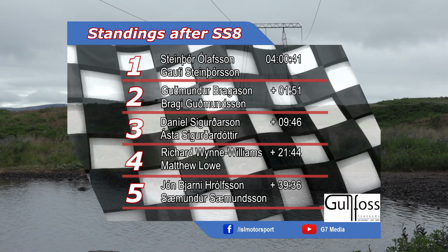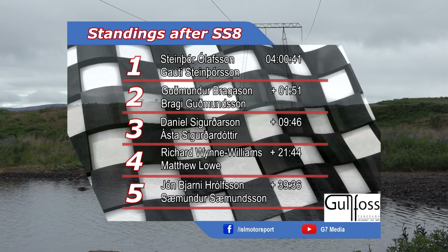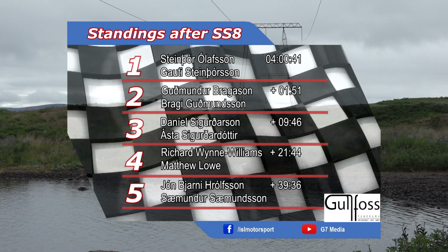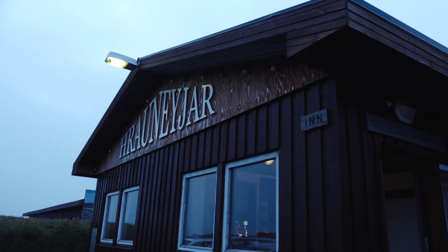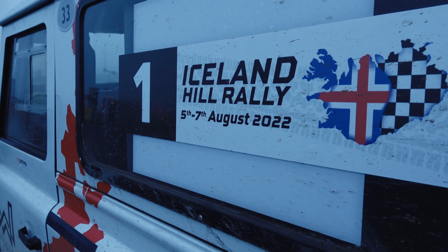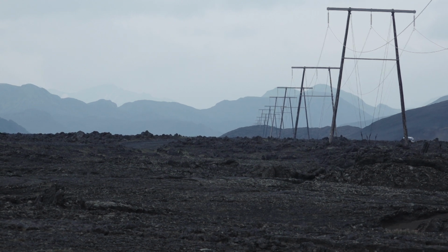Now let's look at the standings after 8 stages. Steinþór and Gauti have a 1 minute and 51 second lead on Guðmundur and Bragi. Daniel and Ásta are a further 9 minutes and 46 seconds back. The crews spent the night at Hrauneyjar in the Highlands Centre and got ready for another long and demanding day.